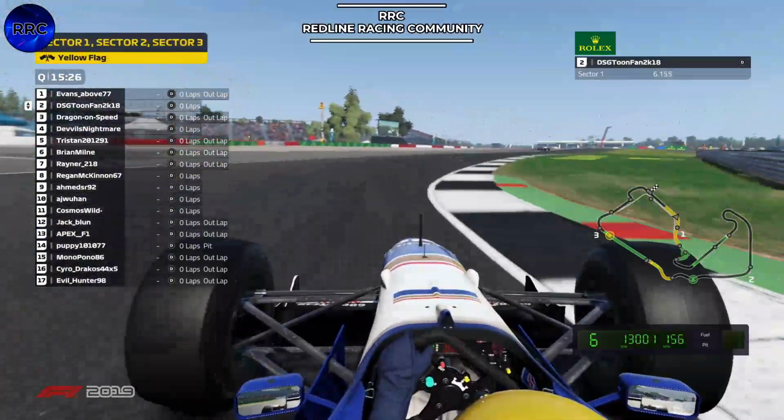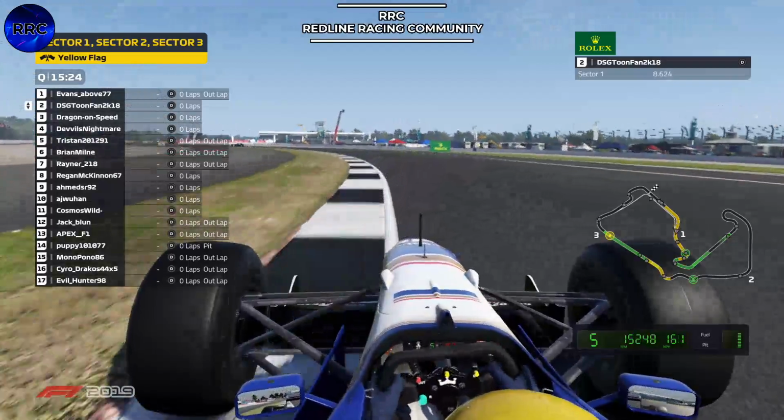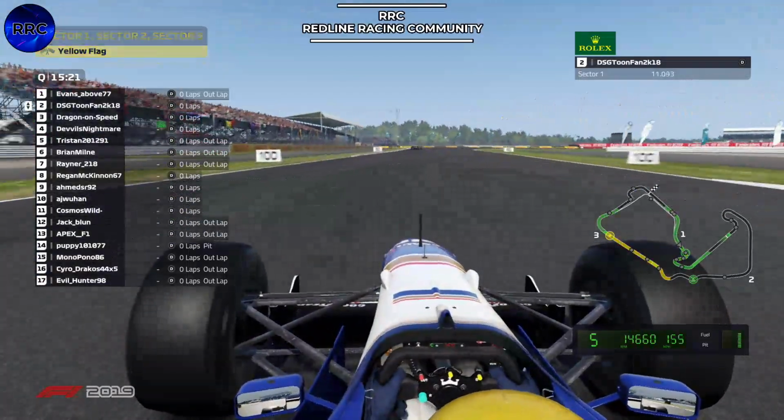So comes Toon then. Round turn 1. Try to stay in 5th gear around here. Do not come into 6th, because you have to lift off.